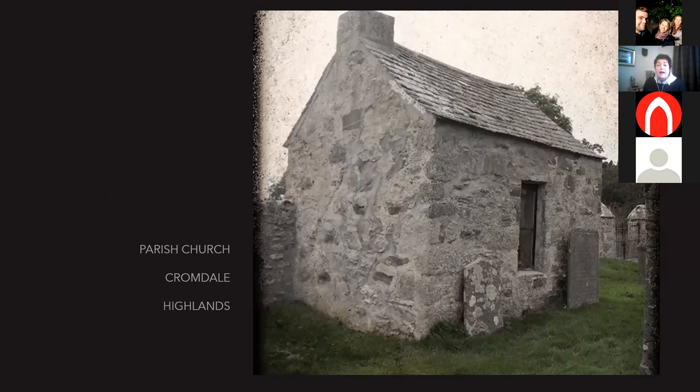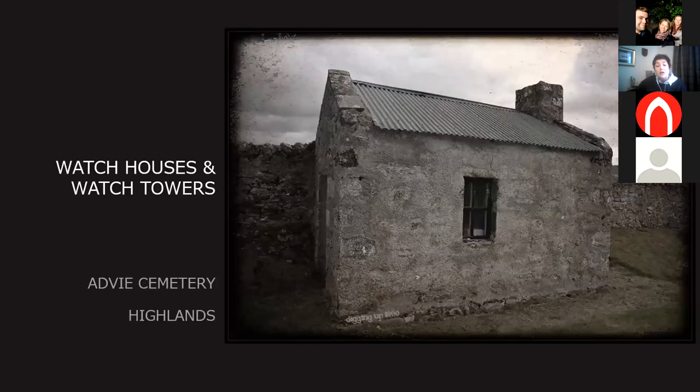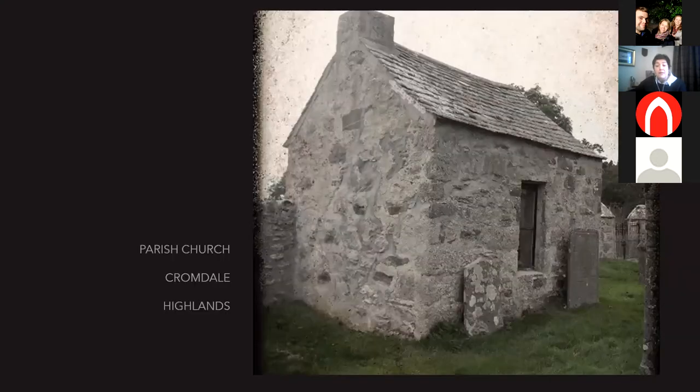Cromdale here in the Highlands is a very typical example. And you can notice that it's also nearly identical to Advey if we take another look at that. Although Advey has the corrugated roof on, so it's a new tin roof there, where this example in Cromdale still has the slate, even though they've probably been repaired and replaced.